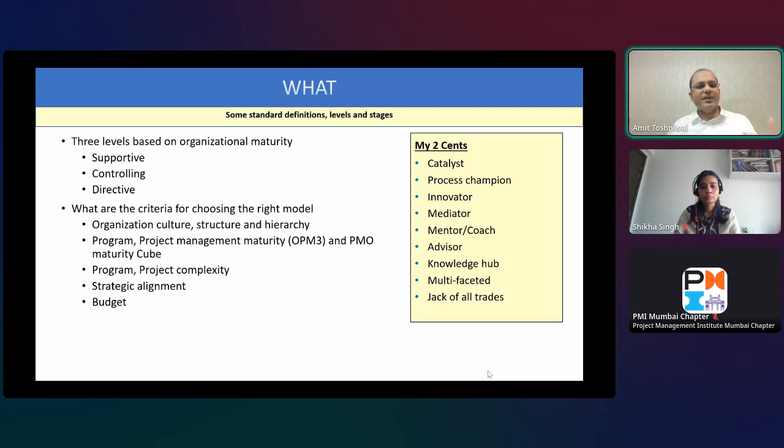Now, always there'll be an understanding that, okay, should I start supportive? Should I start controlling? It's an organizational choice, and the criteria for choosing it is listed down based on what I have experienced. It's an organizational culture. Sometimes a very large organization may be focusing on saying, we will do small steps. Okay, you start with supportive. Sometimes the project and program management maturity, OPM3 and PMO maturity cube, is adopted within the organization, so the organizations can directly jump to taking a controlling and directive program management office.